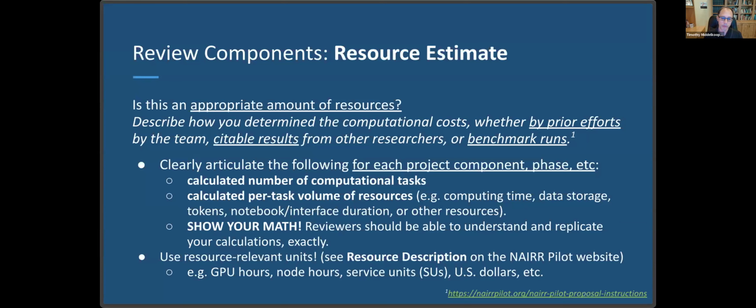For clarity, proposals should summarize calculations via tables that capture benchmark values and relevant scaled-up calculations totaled across project tasks or phases. Be sure to use resource-relevant units, for example, GPU hours. If a resource is allocated in some other units, be sure to include a conversion for those units, for example, service units or dollars.